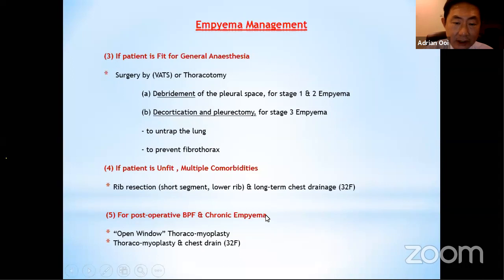Well, for chronic empyema and postoperative BPF, you can do a window, a long-term chest drain or thoracomyoplasty, depending on the situation. There was a patient in Malaysia with chronic empyema of 6 months. My registrar put him on the operating list. I said no, you can't do a decortication anymore because the lung is basically dead. You have 6 months of lung collapse.